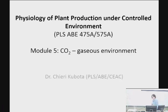Okay, CO2. So we basically finished the light environment at the plant level. We come back to the light environment when we go to the canopy response. But the next topic, as a whole plant response, not the canopy response right now, is CO2.